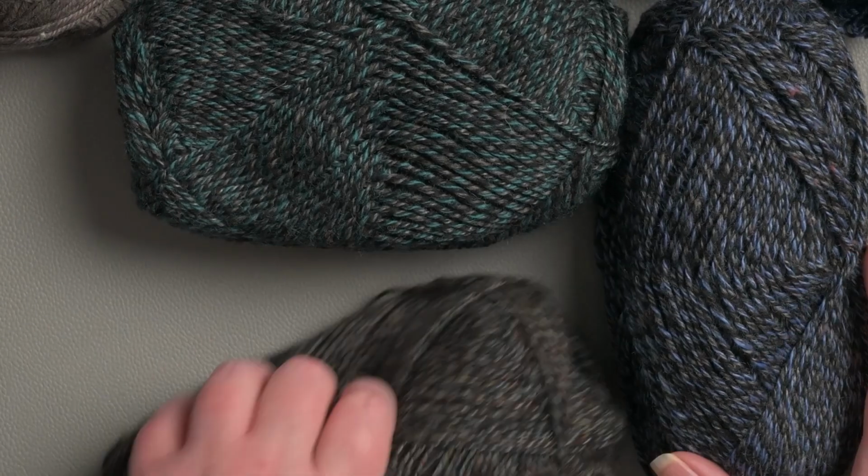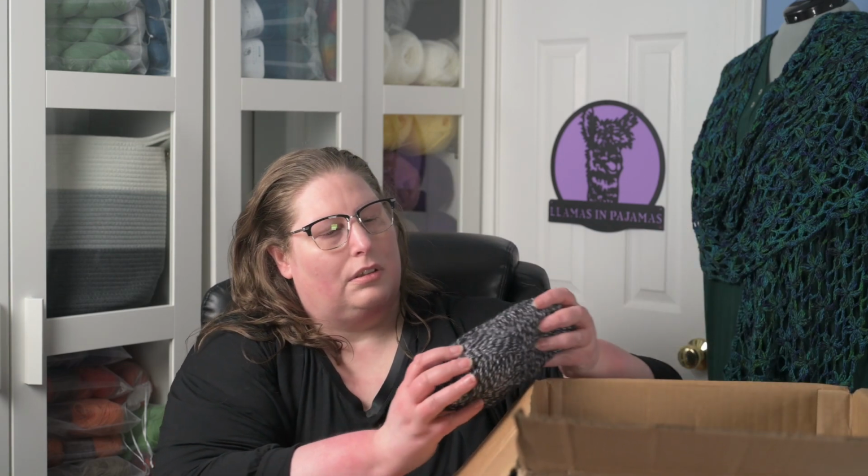You know, I can't say that I wouldn't make a cardigan out of this either, though. I wouldn't wear it probably against my skin, but if I was wearing long sleeves, I would easily wear this over it.